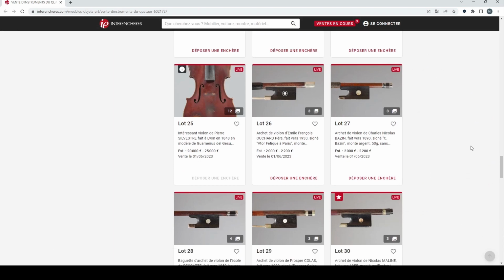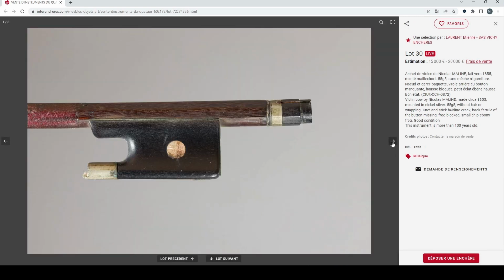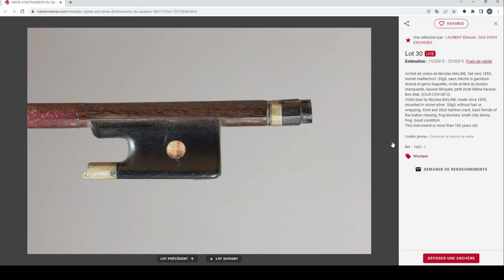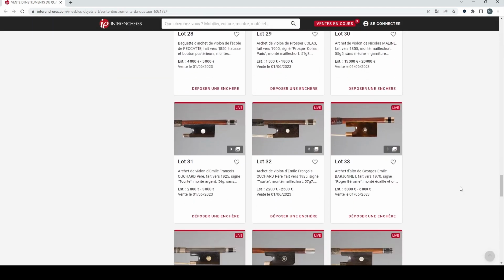Now let's move on. We've got a few bows here. We'll just pick out a few interesting bows. I think we've got to have a look at this violin bow by Nicolas Malin, 1855, 15 to 20,000 euros there. It's a pretty significant bow. Let's see what else we've got here.